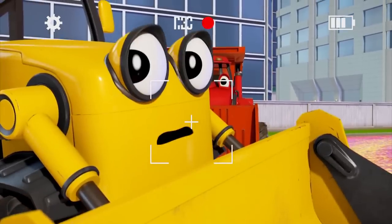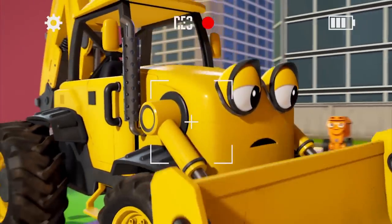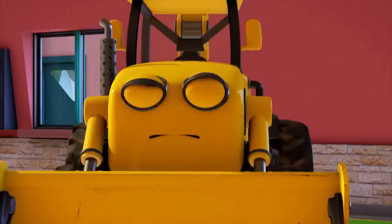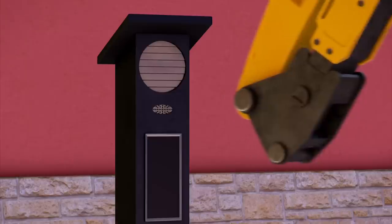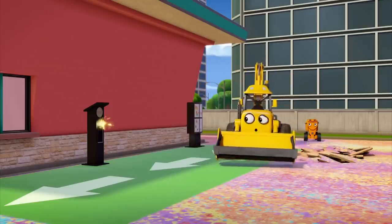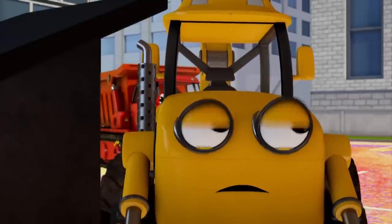Don't worry, Muck, I've got this. As you can see, breaking up the ground makes a lot of mess. So we have to clean up after ourselves. Scoop, you're gonna hit the... Oops! Oh, intercom unit. Uh-oh. Oh, don't worry. It's just a little bump. It'll be fine.